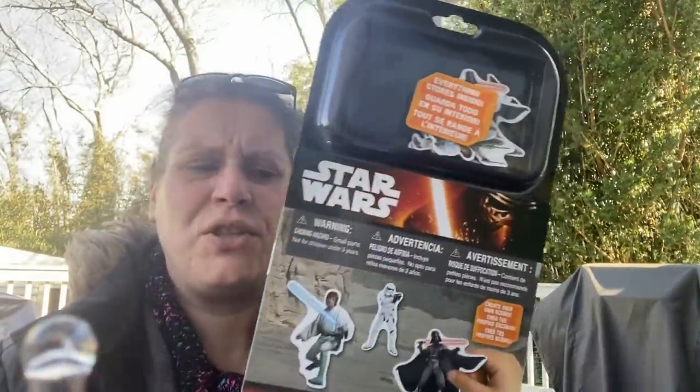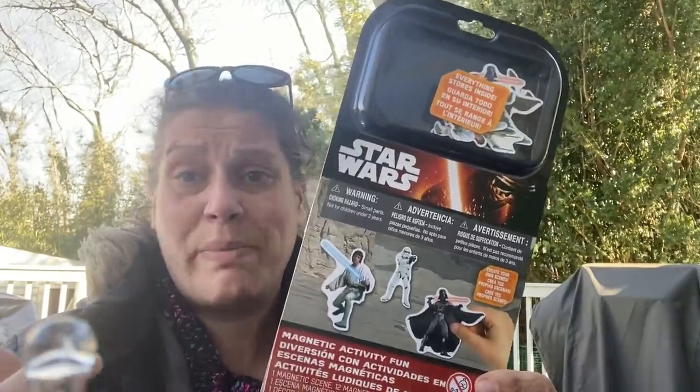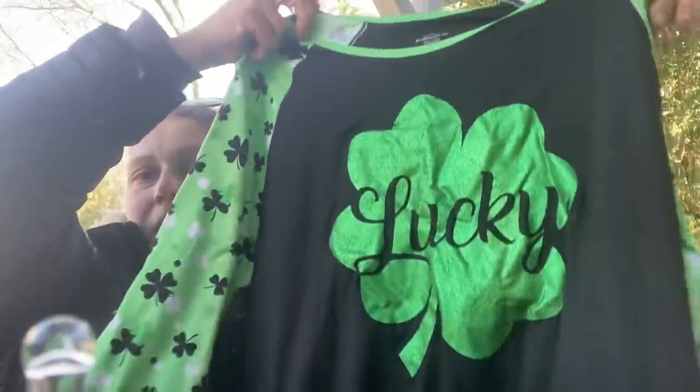All right. Then I got this for little man. I have no idea. I think she charged me $1. It's a little Star Wars magnetic scene thing. He'll love it. It's like color forms, but better. Then I picked this up for myself. Even though they marked it as the kids department, kids and plus size was half off that day. So it's a 2XL. It's a size 19. It says perfect timing. So it was $5 half off. So $2.50 for me.